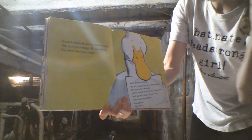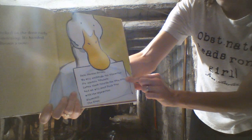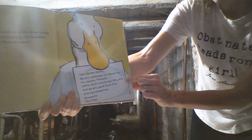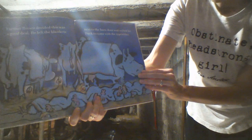Duck knocked on the door early the next morning. He handed Farmer Brown a note. Dear Farmer Brown, we will exchange our typewriter for electric blankets. Leave them outside the barn door, and we will send Duck over with the typewriter. Sincerely, the cows. Farmer Brown decided this was a good deal. He left the blankets next to the barn door and waited for Duck to come with the typewriter. There are the cows wearing their electric blankets, all nice and warm.